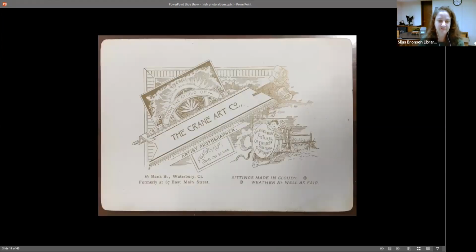The back of the photograph is very elaborate, very fancy. It says, from the studio of the Crane Art Company, artist photographer, negatives kept, copies can be had, so you can always get more. Instantaneous pictures of children, a successful specialty. And I'm sure if any of you have tried to take a photograph of young children and get them to hold still for that photo, you understand that challenge. And in addition to which, sittings made in cloudy weather as well as fair, letting you know that he has plenty of studio lights to get those good quality photos.